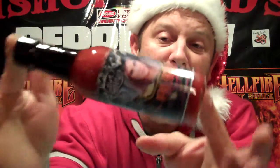I'm going to say this. Whoever did the label did really cool. I like it. On marketing, I love the colors. I love the way the label bounces off the sauce. On label, I would give it, they did good. I'd give it an 8 out of 10. It pops. It looks very cool. It's professional. It's clean.